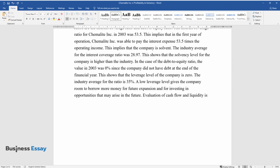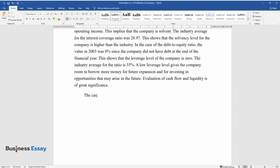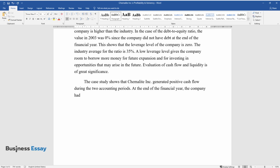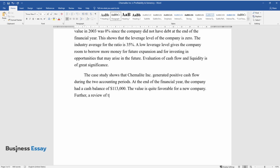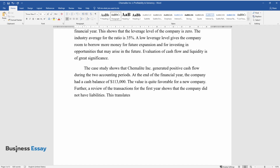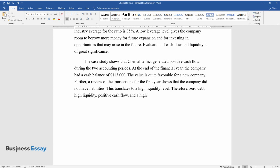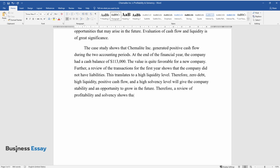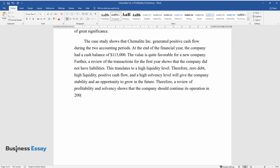The valuation of cash flow and liquidity is of great significance. The case study shows that Chemalite Inc. generated positive cash flow during the 2 accounting periods. At the end of the financial year, the company had a cash balance of $113,000. The value is quite favorable for a new company. Further, a review of the transactions for the first year shows that the company did not have liabilities. This translates to a high liquidity level. Therefore, 0 debt, high liquidity, positive cash flow, and a high solvency level will give the company stability and an opportunity to grow in the future. Therefore, a review of profitability and solvency shows that the company should continue its operation in 2004 and beyond.